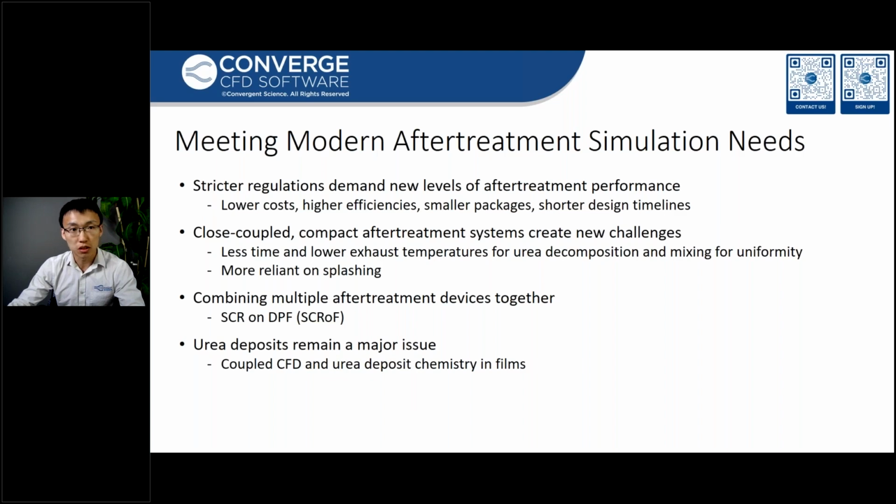Other challenges include that researchers may have to combine multiple devices in the aftertreatment system so that it can be more compact and require smaller packaging space. For example, researchers are looking to wash coat the SCR catalyst on the DPF to make an SCR on filter. Some other issues, such as urea deposit. Urea deposit remains a major issue when it comes to aftertreatment system improvement. To be more detailed, it requires coupling the CFD solver with detailed urea deposit chemistry in the spray and the film to model it. We're going to elaborate on these issues and how to solve them in the later slides.